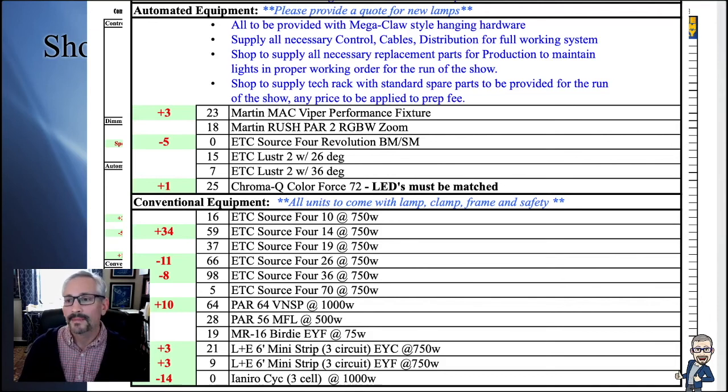So there's lots of other paperwork that the lighting designer prepares for a show, but these are sort of the major pieces of paperwork. And I hope this has given you a little bit of a sense of why it's necessary to kind of be an accountant in addition to being a lighting designer.